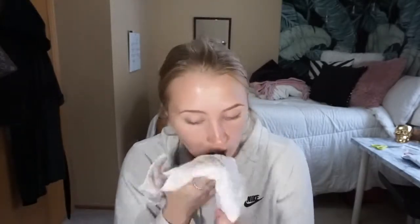And then I'm just going to take this damp, warm cloth and slowly and gently, make sure to gently wipe everything away. And for those of you who have tried to take your makeup off with just a regular cloth, you will know that it does not work. And you really have to, like, be mean to your face.